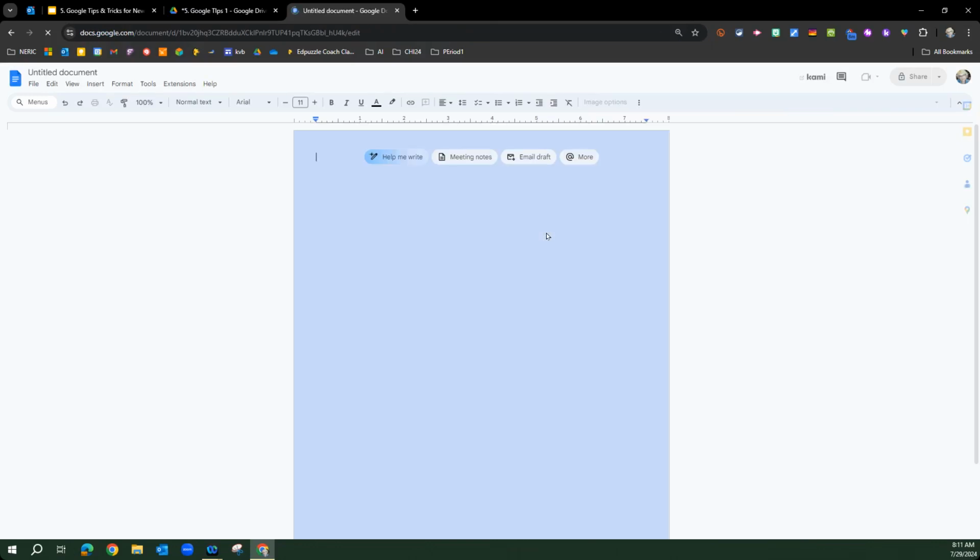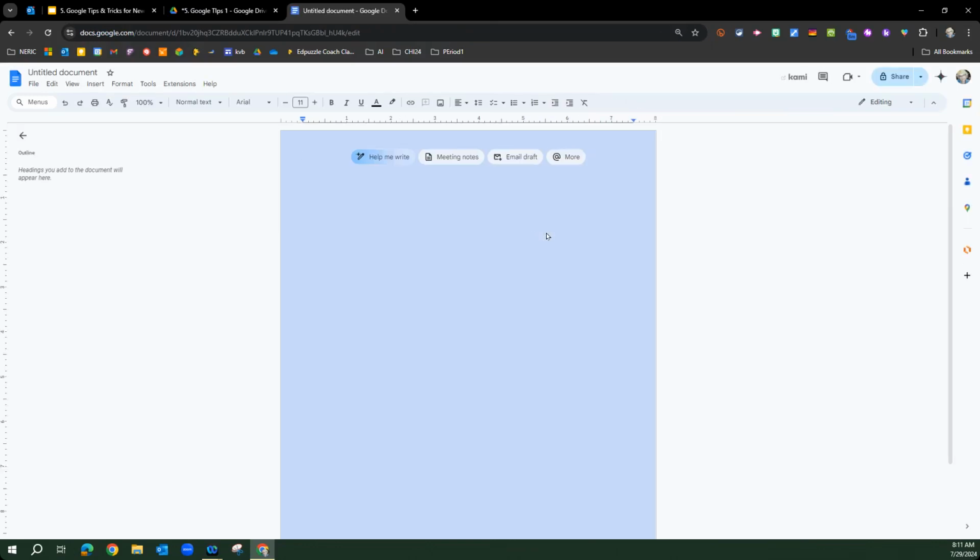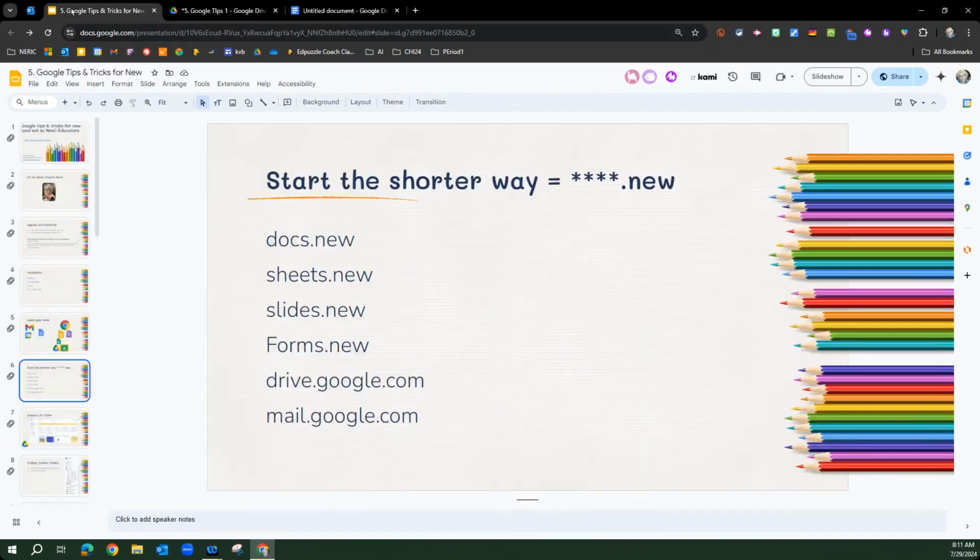And that will very quickly allow me to open a new document. So this trick works for Docs, Sheets, Slides, and Forms. It also works for Vids. If you haven't seen the brand new Google Vids, that's okay because it hasn't been released yet. It will be released at the end of August. I'm going to show you that in a little bit.